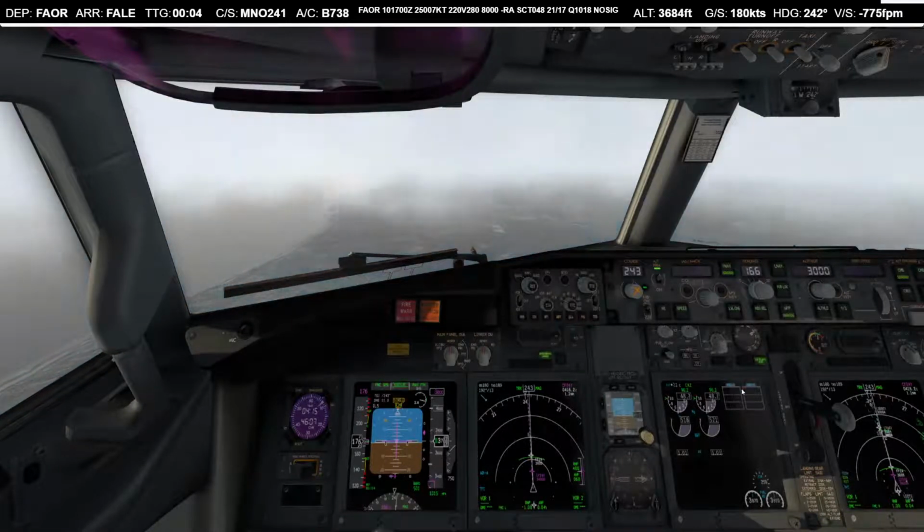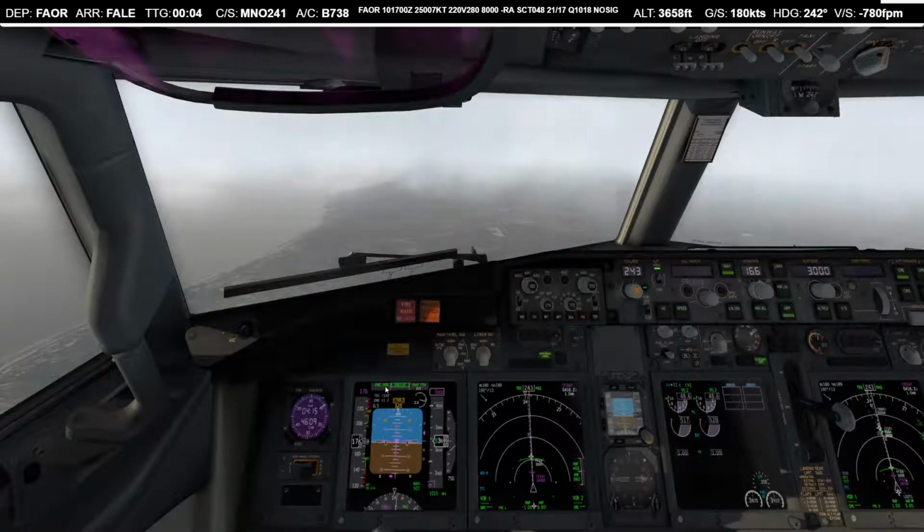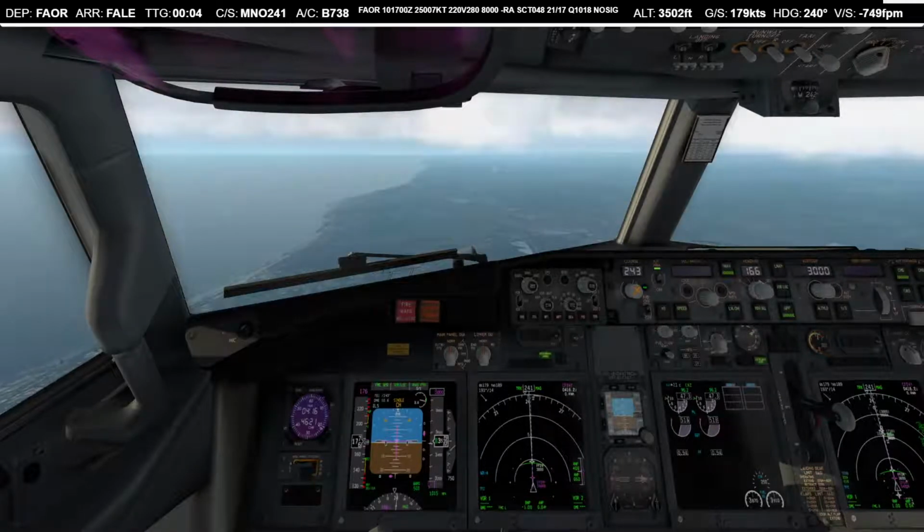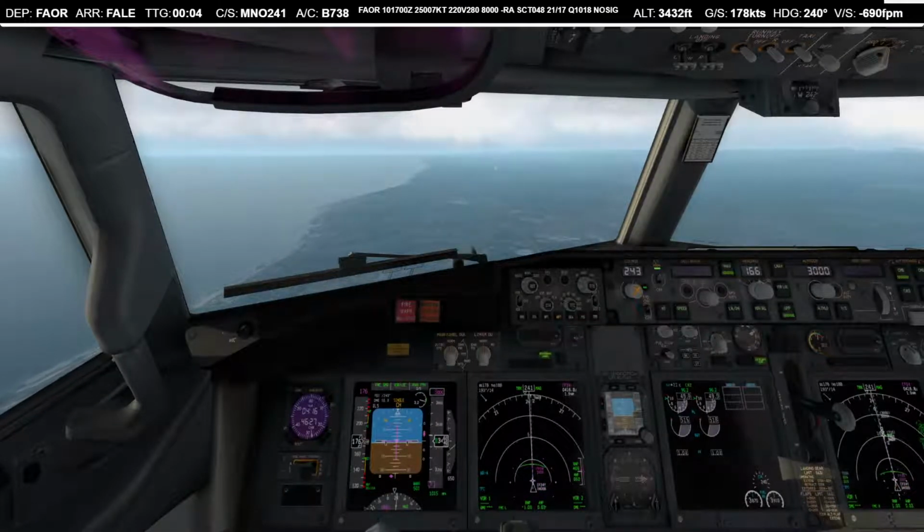Right, so let's go and do this. We'll take the localizer and we'll intercept the glide slope in a bit. But just before we do that, oh yeah, you can't see me anymore. Let me turn this off and let my camera charge a bit so we can turn it on again just now. Okay, let's go gear down.